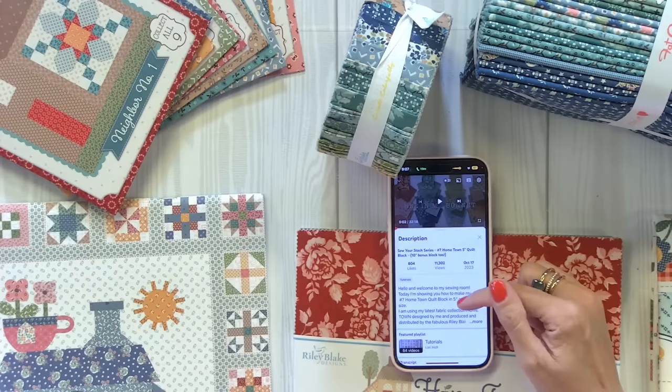And this week you came out with the finishing. So we're going to go ahead and finish it. Now, we're not offering a finishing kit at Fat Quarter Shop. But you can use a 10-inch layer cake to start and just add yardage.